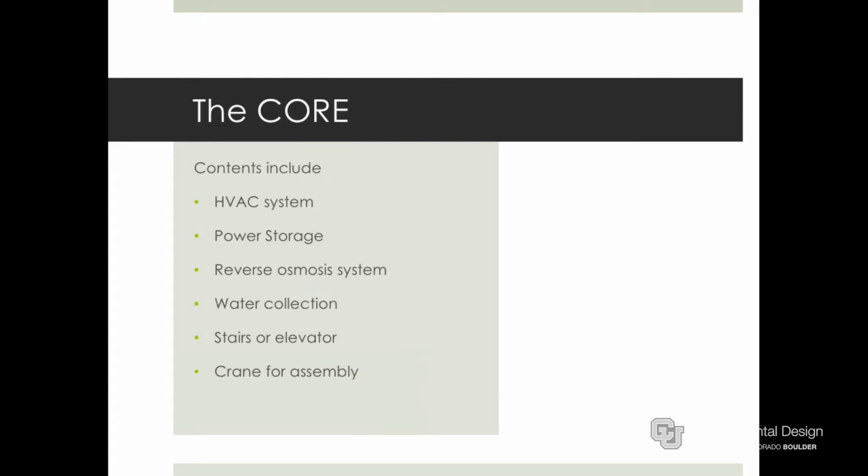The core. The core is not only the heart of the system, it also provides and stores the necessities for the dwelling. It also has various functions. These functions include HVAC systems, water collection, possible reverse osmosis systems, components, stairs, elevators, depending on the inhabitants' limitations, and lastly, a crane to help assemble the building itself.